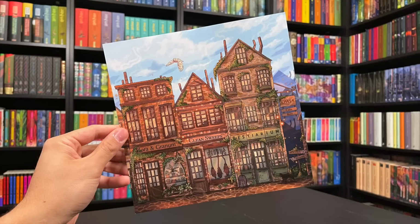We also have a magical alley here. Flora and Granum, so like a plant shop, Clean Sweeps for brooms, and a restiarium with some different signs that say wands and brooms this way, that way, an owl flying around. A fun square print to add to this box, like a large square print. This is a big square print. All right, we have the next page to the Magical Creatures A to Z textbook. So the Wizarding Trunk in one of their boxes put out a textbook book cover that was Magical Creatures A to Z.